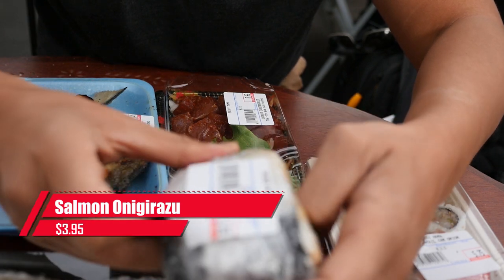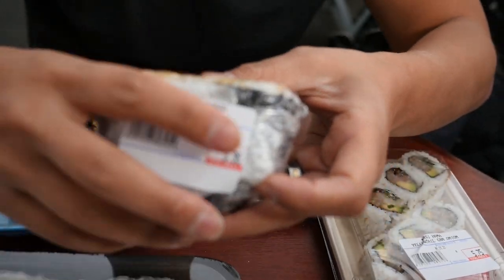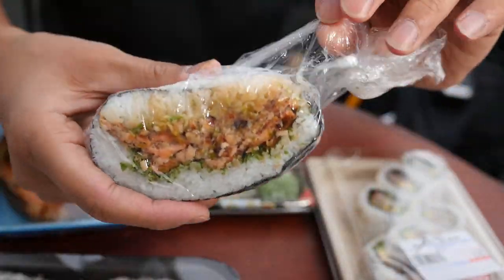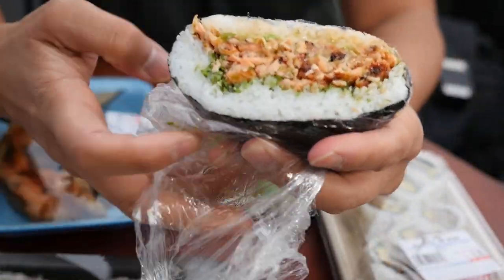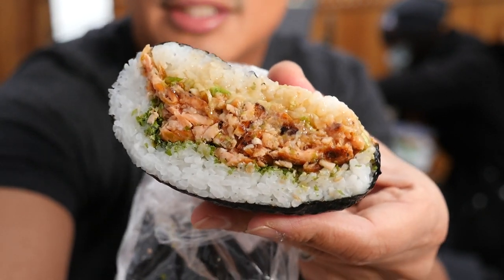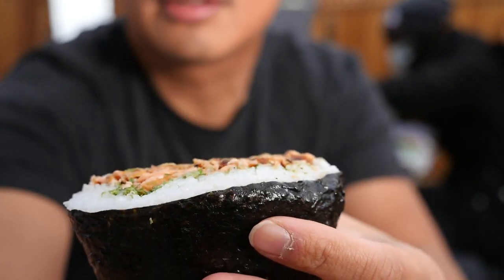Salmon onigirazu. You see that? Type of masubi. I'm going to open this up right now. Okay. Pop that open here. Take a look at that. Just that interior. Look at that cross section. That salmon. Let's just give that a bite right now. Okay, that looks amazing. Okay, and bite.